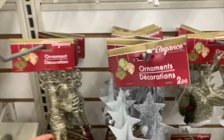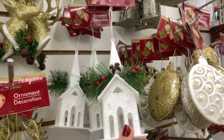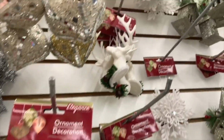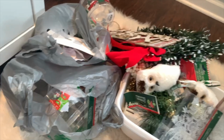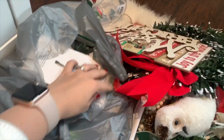I wasn't even able to fully do a roundup of the whole store for you guys because I was there with my boys, and by the time I was finishing up and looking around, they were both pretty much done. So I had to quickly scurry and get what I could. I actually ended up doing quite a bit of damage. I normally don't buy this much stuff at the Dollar Tree, but they had some really good stuff this year.